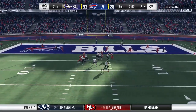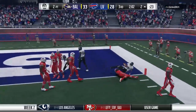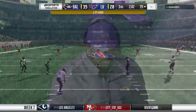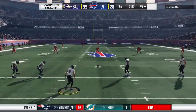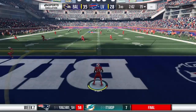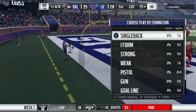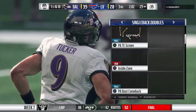Throwing is Mariota. Flush to his right. And he will find the end zone here, and the lead moves up to 7. Here's Tucker now out to kick this one away. And that'll carry over the back line of the end zone for a touchback. And now out come the Bills.